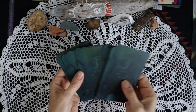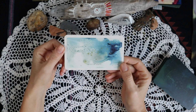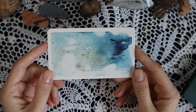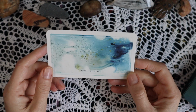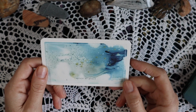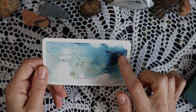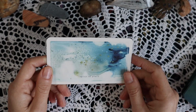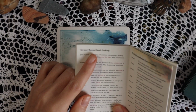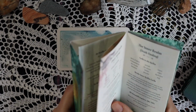So one card for us, let's go. Inspiration for your wonder walk today. Spirit of place. And look, she's made these watercolors herself, so you can practice also seeing things in her pictures. Like I see a little deer head or a little animal, kangaroo head looking or drinking from the water, let's say. And when we go into the booklet, this is the inner realm, the truth finding, so we can read about this inner realm a little bit here.